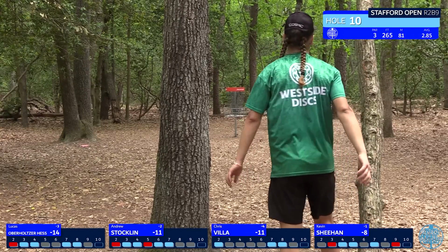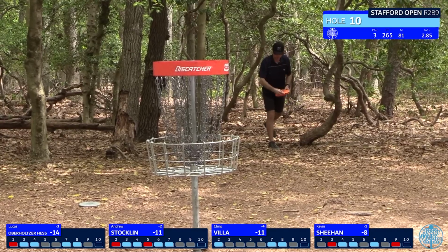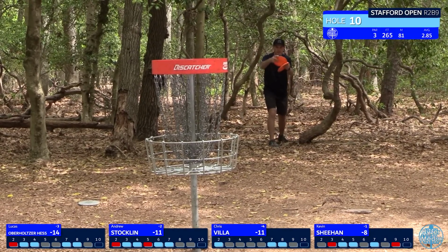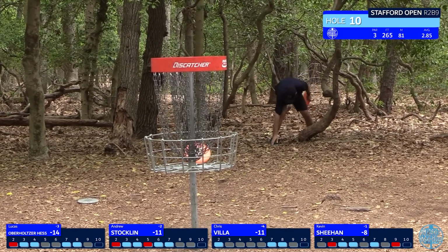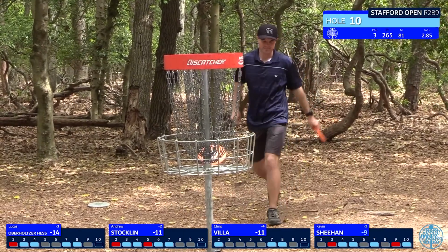Lucas got himself maybe a 30-footer here for birdie, just a bit high. Nice supportive tree there to keep him comforted. Great putt there from Kevin to snag the birdie.